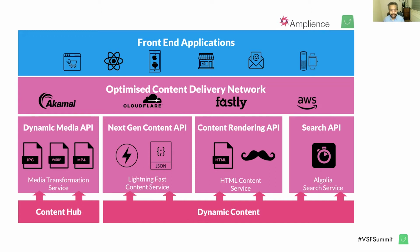So dynamic media API, which we'll go into a little bit more. We've got next gen content API, which is super fast. It's architected for speed. So under 30 milliseconds time to first byte, JSON is given back to you, and you can use that in your modern applications, apps, or anything else.